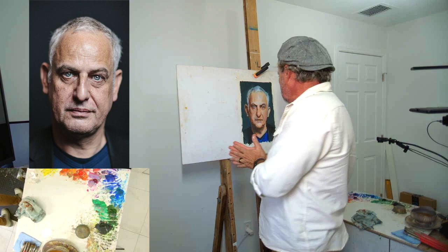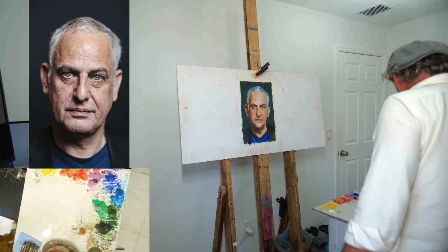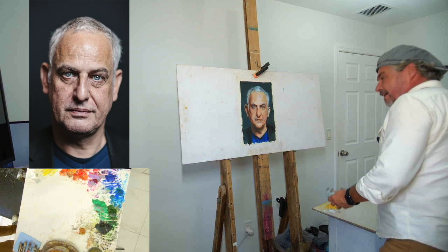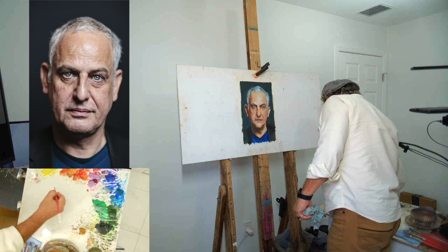Welcome back. That's the portrait of Luc I started yesterday. So I'm back in the studio and I'm going to work a little bit on it. At this point, I think most of my big architecture is pretty okay. Now it's a lot about the passages, making sure that it looks more defined and refined.